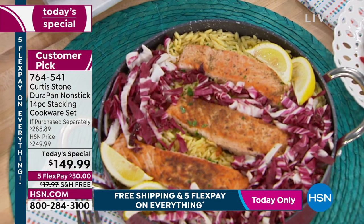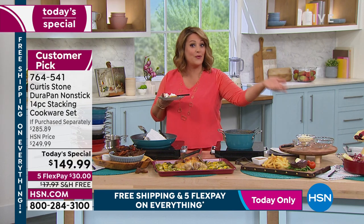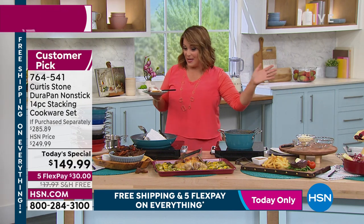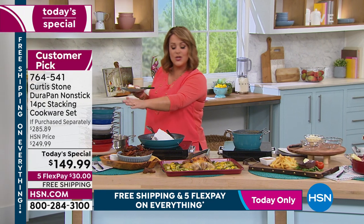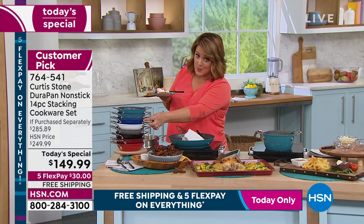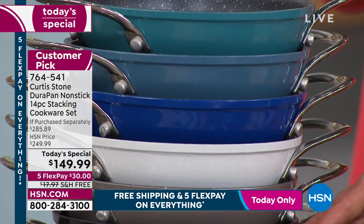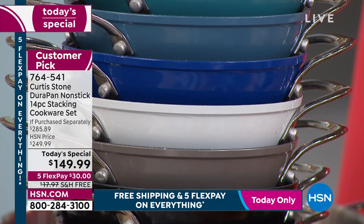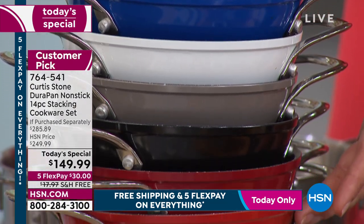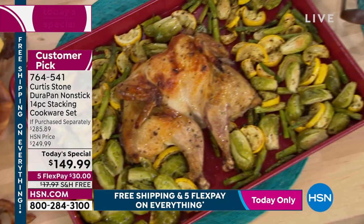But you go down the table, we've made our steaks. We've made our sheet pan dinners. Remember, you are making sheet pan dinners because it's the first time we include the bakeware in a big Today's Special set. Just choose your color. We've got the turquoise, the slate, the classic blue. Classic blue's been very popular tonight. Here's your white. There's your gray, black, red, and then cherry red. Item number here is 764-541. It's our best value of the day.